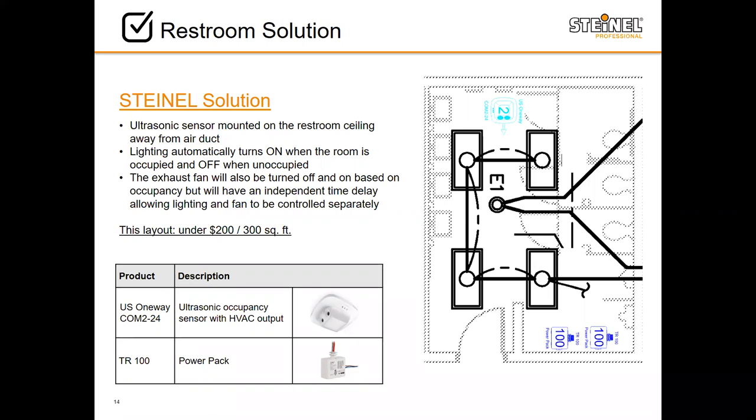First of all, yes, there's the issue of the partitions, but restrooms are particularly good because the tile floors, tile walls, glass mirrors all really do a nice job of reflecting the ultrasonic signal throughout the space. So you get really good coverage with just one sensor. And we would recommend here the ultrasonic one-way, and we would have that mounted up against the wall.